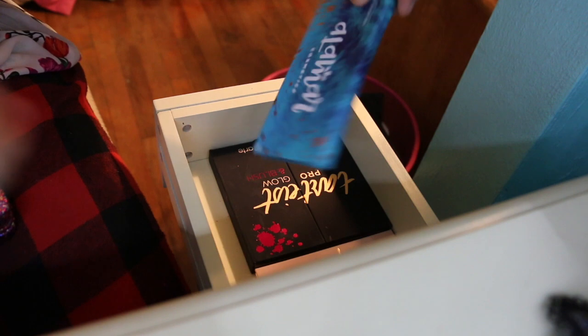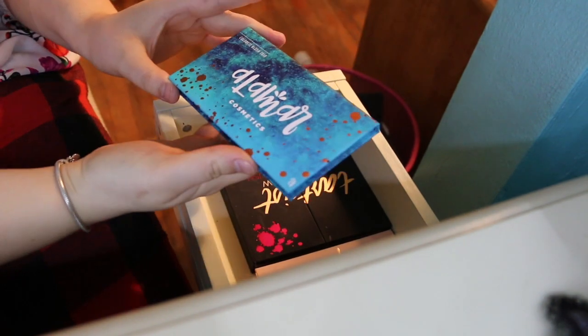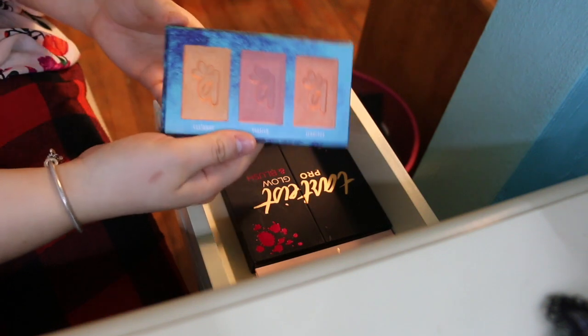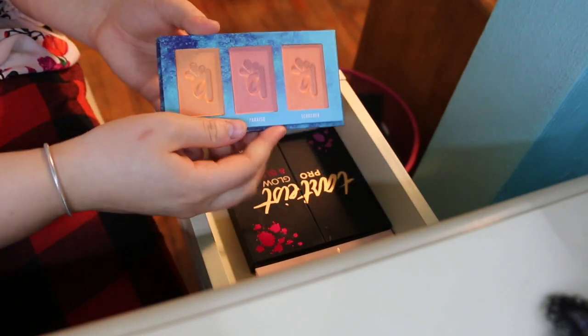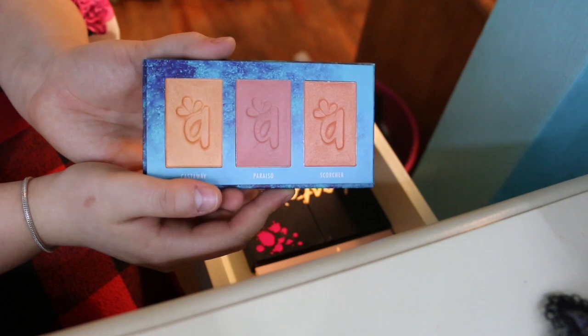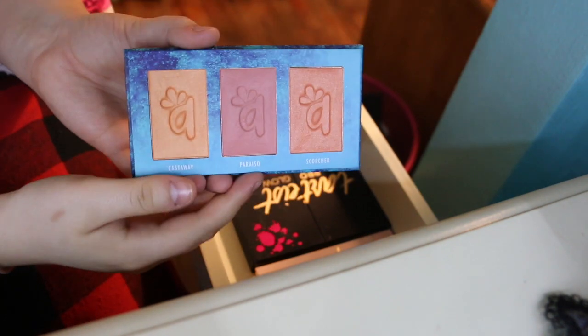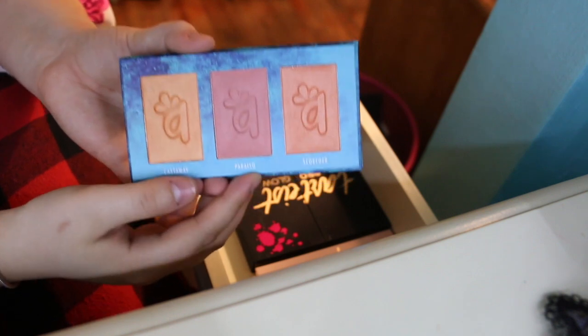Okay, next is the Alamar Cosmetics Colorette Blush Trio in the shade Fair Light, and I got this in BoxyCharm as well. It's got a full mirror. I love this. Oh, it is beautiful. I mainly use it in the summertime. I'm very seasonal with my makeup, I've noticed. This is something that I use more in the summertime, but it is beautiful.